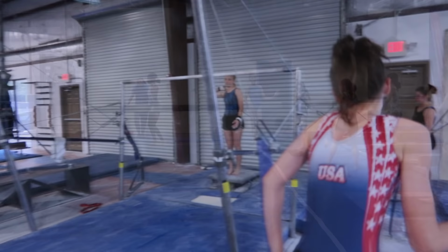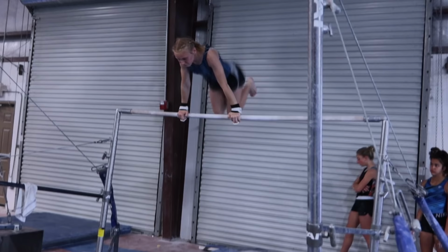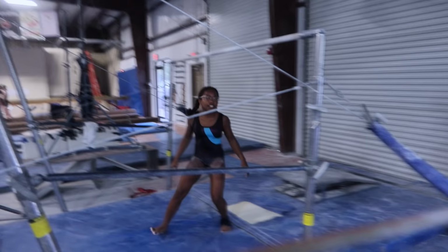Keep your feet tight and glue them together. Head all the way out. If I stuck it, it would be good. Almost straight arm too. Just be a little bit more aggressive with the shift.